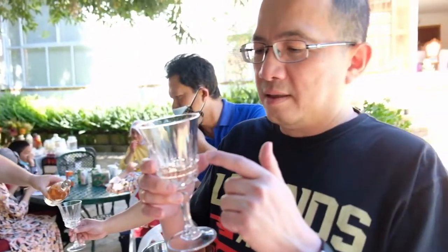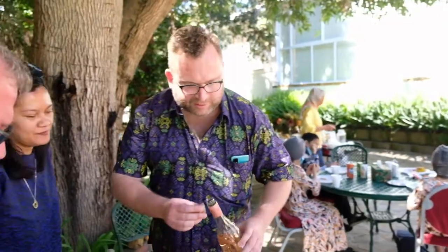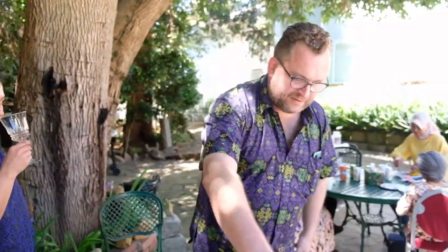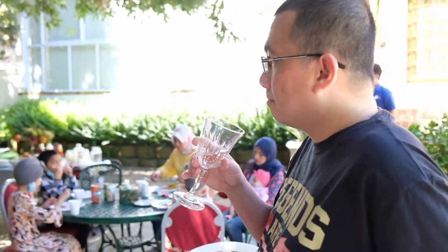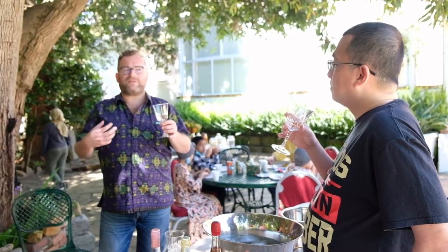I can taste like there's grapes. A trace of grapes. This one, I picked it up immediately, the strawberry flavor. The first one he made was, for me, a little bit bitter, but it was very nice. This is the second batch, and he actually said he put in more sugar, but it became just more flavorful. So it's not really sweeter.